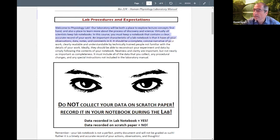Virtually all scientists keep lab notebooks. We are going to be keeping a lab notebook in this class. It has to be a particular kind. This lab notebook is going to be ultimately worth 100 points of your score, which is as much as a major exam. So it's worth a lot. You need to actually pay attention to your lab notebook.